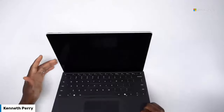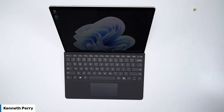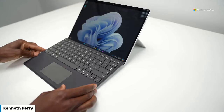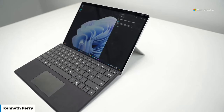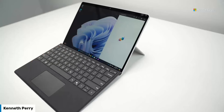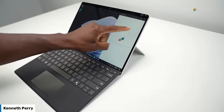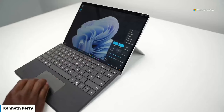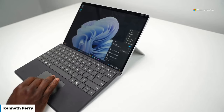Another cool feature with this device is the Copilot key that I talked about. And so when I click on that Copilot key, it instantly deploys Copilot right there for you, no problem at all. You can click on that button, and there's Copilot. And so with that, let me go ahead and connect this device. All right, cool.